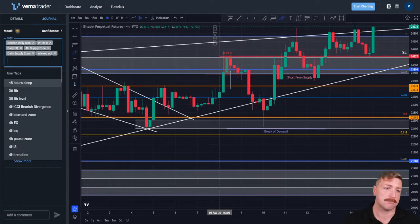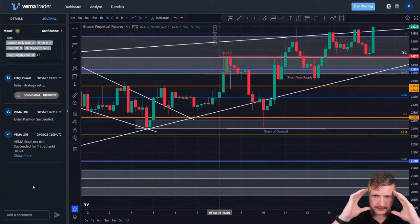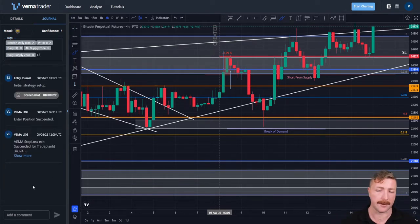So, key takeaway, wicked out, right? Tag that. I'm starting to see that consistently happening now, so I may start changing my stop losses. That, in terms of this trade alone, is kind of the only takeaway for me, right? But this is going to be almost a bit of a journal in some sense, because there's another thing that I wanted to show you guys.